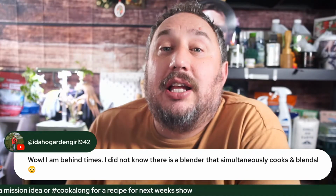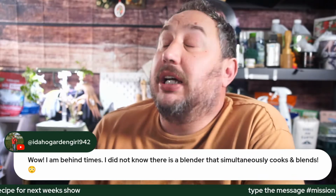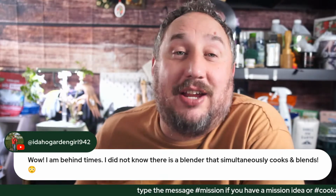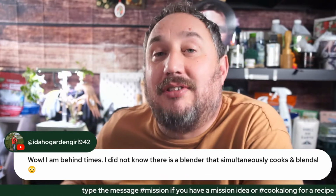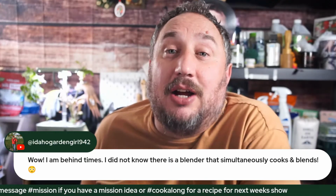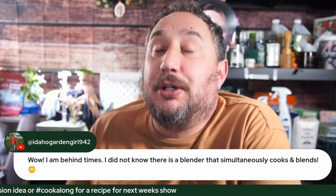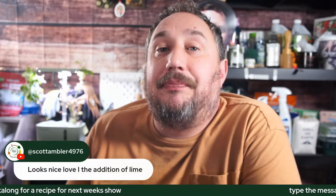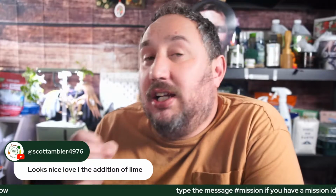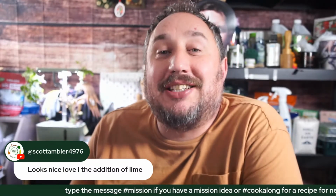I did not know that there is a blender that simultaneously cooks and blends. I tell you what, it is a brilliant piece of kit. It does also saute, but I can never quite get that to work right. But I tell you what, those Ninja blenders, we've actually got the food processor now. Brilliant. Absolutely brilliant. Soups, smoothies, brilliant. Looks nice. Love the addition of lime. Lime just adds a nice little tingle to it. It's really quite tasty, actually.